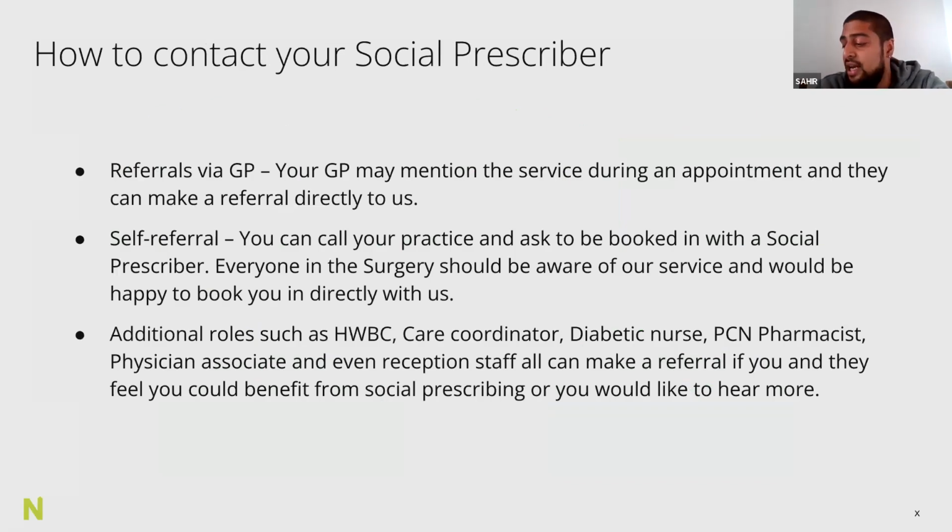So, how to contact your social prescriber. A lot of people probably weren't aware that they had a social prescriber or a care coordinator or a health and wellbeing coach, but we've actually been embedded in your GP surgeries for a while now. And it really is easy to access us.